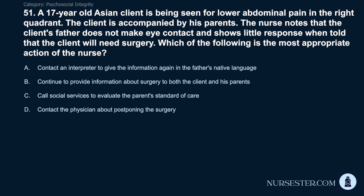51. A 17-year-old Asian client is being seen for lower abdominal pain in the right quadrant. The client is accompanied by his parents. The nurse notes that the client's father does not make eye contact and shows little response when told that the client will need surgery. Which of the following is the most appropriate action of the nurse?